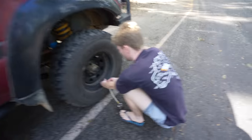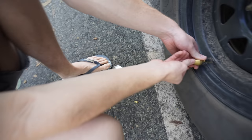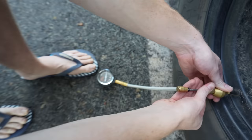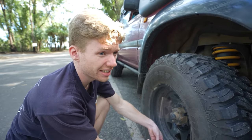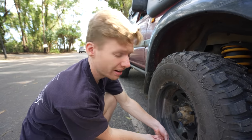Yeah, well, we're on Fraser, and I don't really need to air down just yet, but I figured I'm bringing them down to 20 psi. We're going to do a lot of inland tracks today, so they don't need to be on anything crazy low. Especially with all the rain we've had, I reckon all the sand's going to be quite hard.